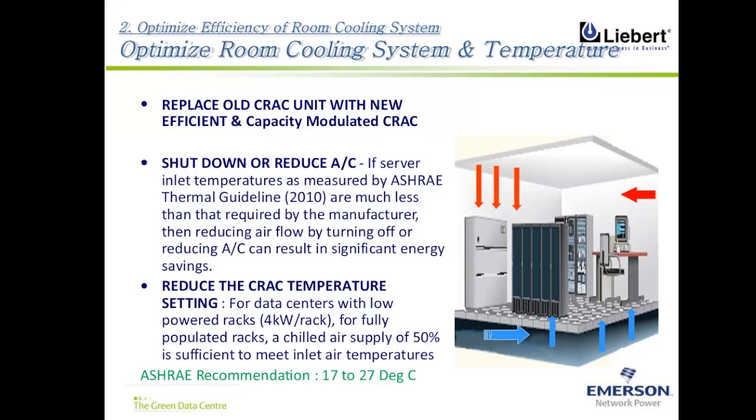We can raise the CRAC temperature setting. Again, actual recommendation is between 17 to 27 degrees centigrade. So my delta T is high. Difference in temperature is high. That way again I can have more efficiency. These days the chip manufacturers are recommending higher temperature. So we should not go for typical 22 degrees plus minus 1 in data centers. We are talking openly now about 24 degree, 25 degree ambient in data centers. That way we have to design the system accordingly.